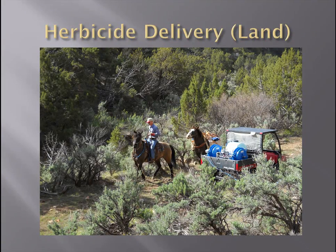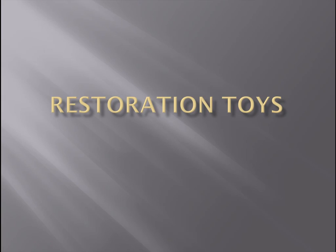Here's a 2-for-1 shot of the horses and our utility vehicle that we use. The horses are a phenomenal tool when you've got a really isolated place to go. They're a good tool. Unfortunately, that horse in the lead died of a heart attack, and we're down to 1 horse.